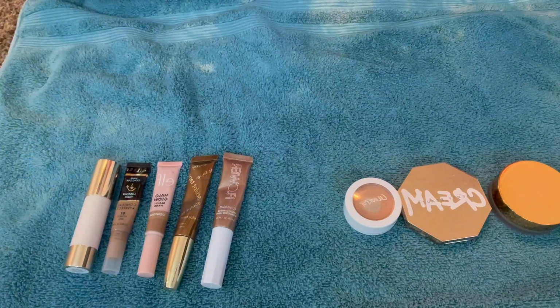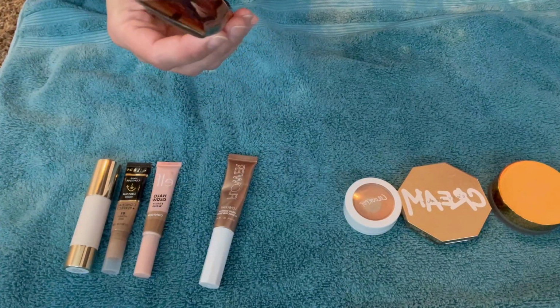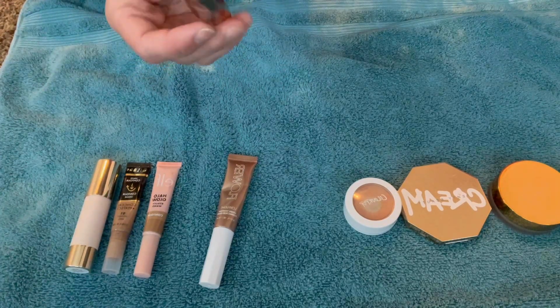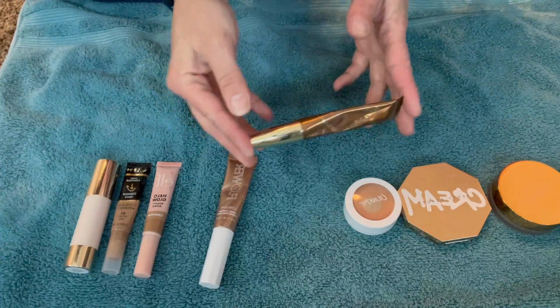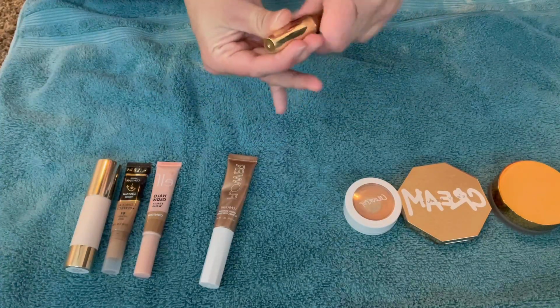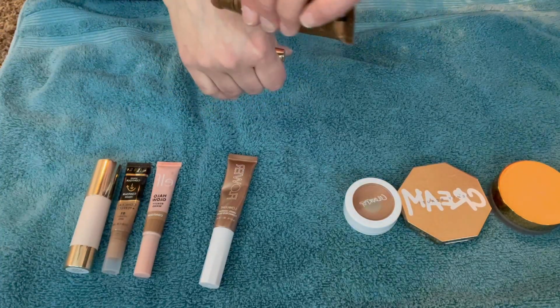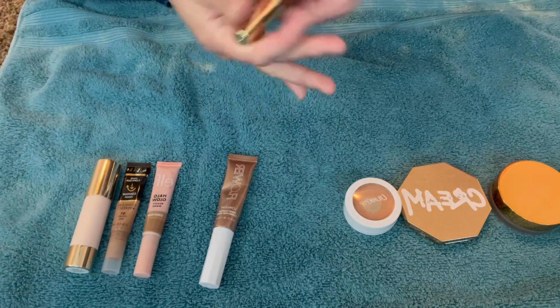Let's go ahead and do the Tarte Shape Tape, or okay, it's really Sculpt Tape, my bad. And I have it in cool bronze. I don't like this type of packaging for anything. It gets so messy. So I don't like that, but I really do like the formula. It blends really easily, and I do like the shade. It's a cool bronze, and it looks really dark.